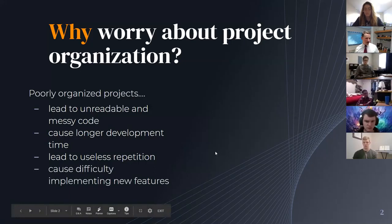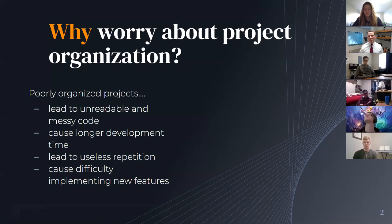Unreadable and messy code, longer development time. This is interesting because when you have a single file, let's go back to the polar opposite, okay? I have a single HTML file that's going to build an entire website, and I'll have all my styling and all my scripts in there. That might be faster for the first little bit as I'm working on it because I don't have to make new files. I don't have to connect those paths. I don't have to worry about routes. I don't have to worry about imports or includes.